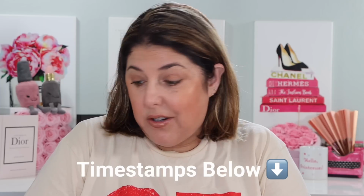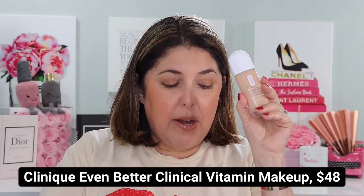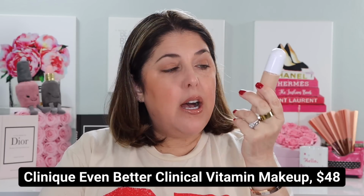As I said, the letter C is our unlikely letter of the day here. We're going to be doing a wear test. I'm in the middle of that wear test on the Clinique Even Better Clinical Vitamin Makeup. This has been out for a few weeks, but I somehow neglected it and let it fall through the cracks, so I did pick it up. It's an interesting one, especially on shade choice, but we will talk all about it as we get into the video, the wear test, and the application and demo.